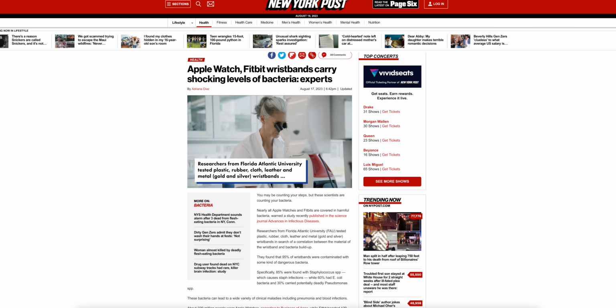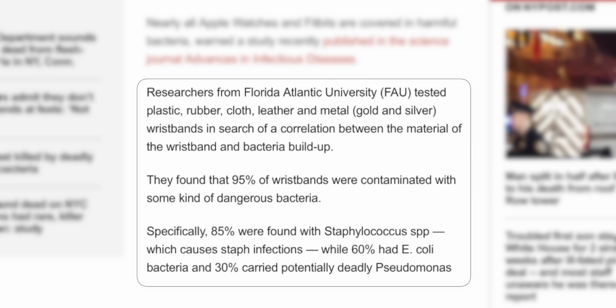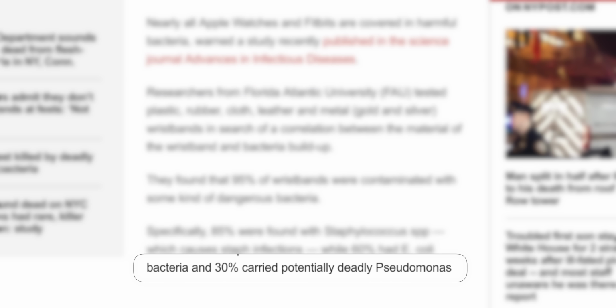Okay, so now let's talk about your Apple Watch band. If you have an Apple Watch, you could actually be getting sick because of your Apple Watch band. Let me explain. So a new study from FAU, Florida Atlantic University, found that 95% of Apple Watch bands that they tested contained harmful bacteria. As a matter of fact, 85% of the bands included bacteria that can lead to staph infections. And even worse, 30% of the bands had this bacteria, which the CDC confirms can lead to conditions like pneumonia.